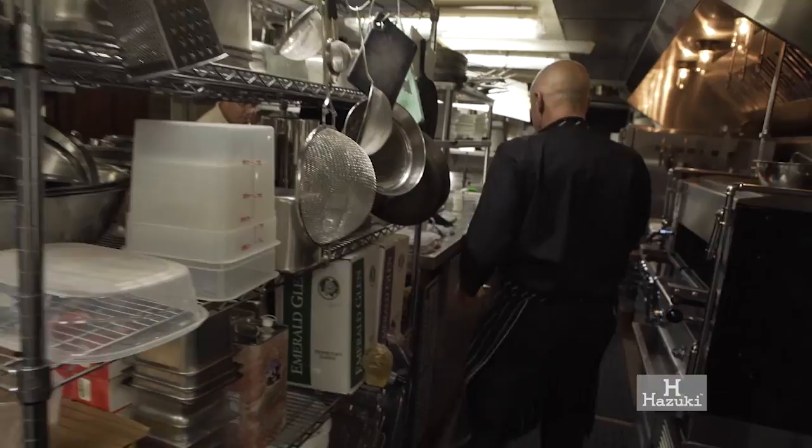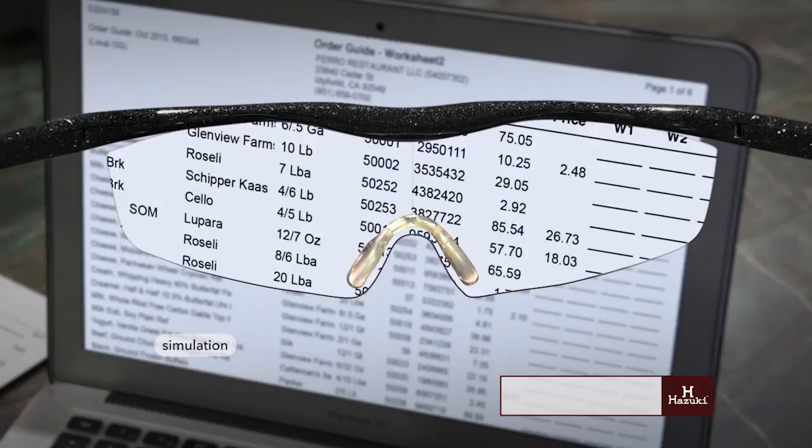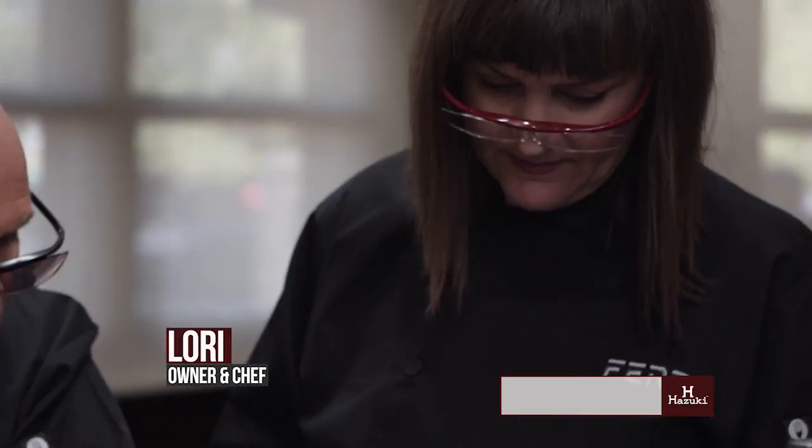In the morning, I'm under LED lights in the kitchen, or I'm in front of a computer, placing orders, making menu changes. Most of our menu is in Italian, not my first language. These Hazukis just bring things right back to where they're supposed to be. So they absolutely are about making things bigger. They're wonderful. I read a lot of small print. It corrects the blurriness. The images are sharper. Makes it a lot easier to read.